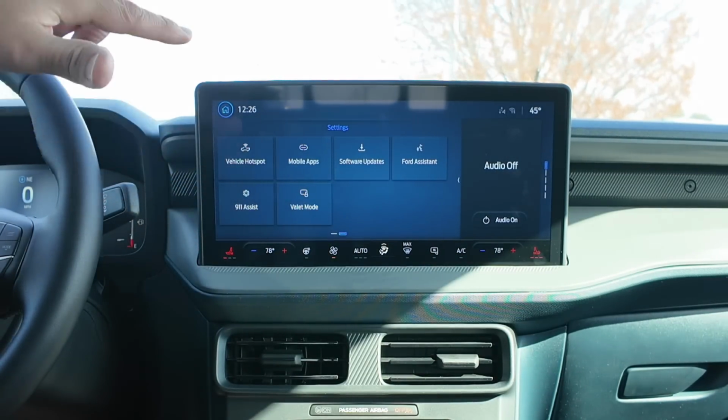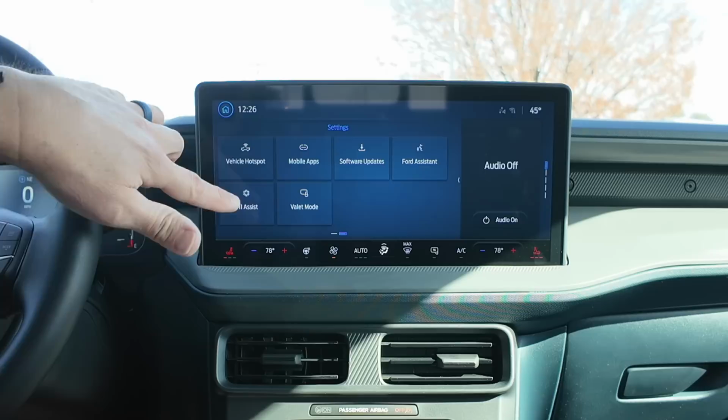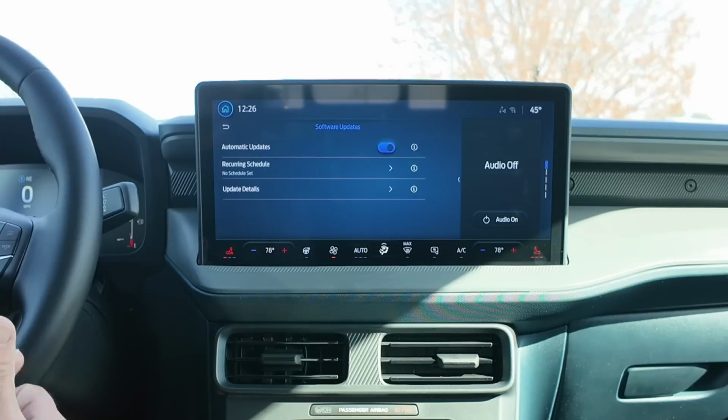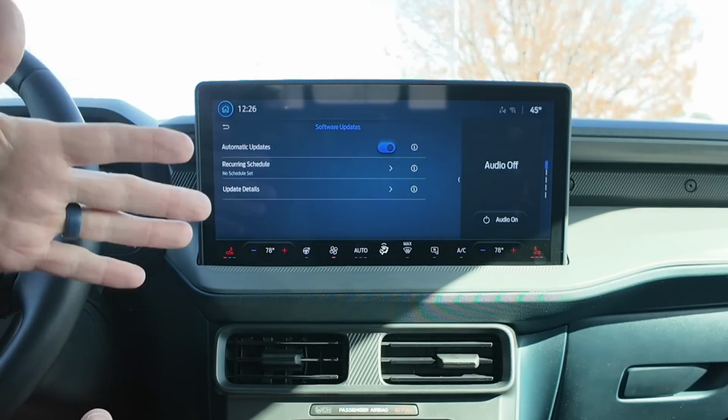911 Assist allows you to call 911 directly, right? And so that can be turned on. And then some different things, mobile apps, software updates. So in here, software updates, this is where you want to turn that on. So automatic updates, have it turned on.